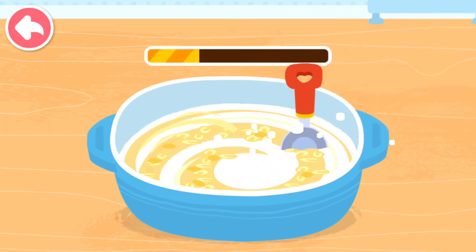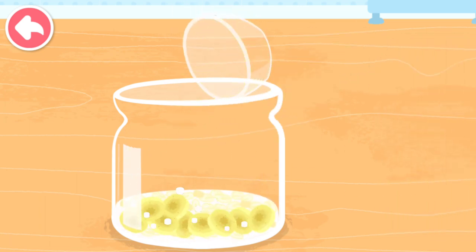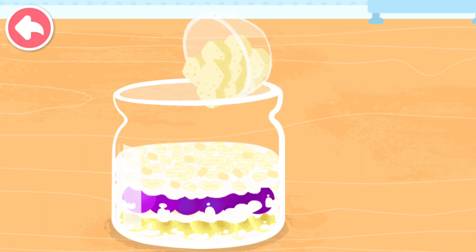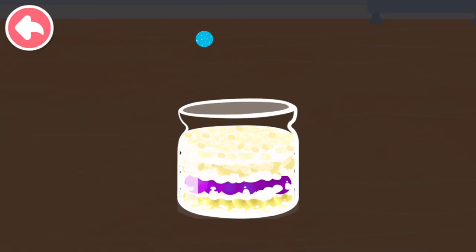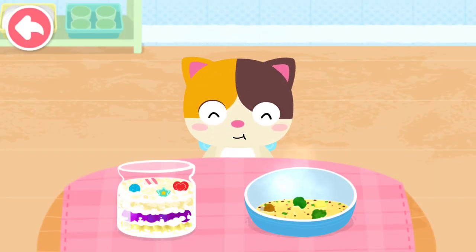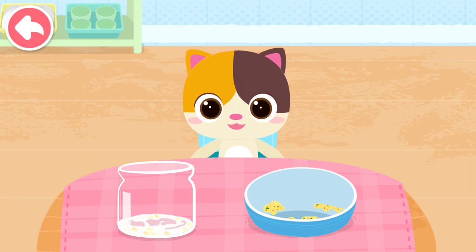Oatmeal is nutrient-dense food. Let's see what needs to be added to the oatmeal. A yummy mixture of fruit, oatmeal, and yogurt keeps you healthy. Nutritious dish is ready. Let's serve them to your friends. Healthy food is so tasty.